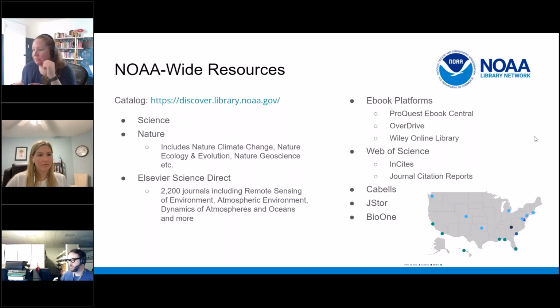ProQuest and Wiley are concentrated mostly on the science, but Overdrive ebooks can be about things like professional development, project management, leadership. It talks about other things, and that's something important to note as well. If your main function in NOAA isn't as a researcher, but you still need things to help you do your job better, the library's for that as well. So don't be afraid to come and talk to your librarian about other things that can help you as long as it's related to your job function.